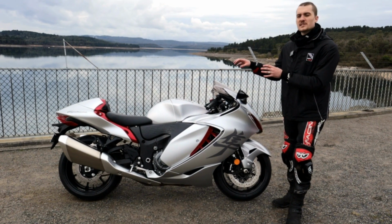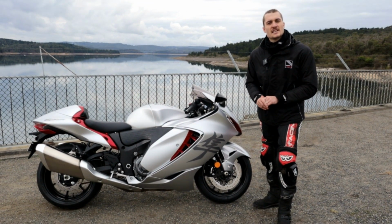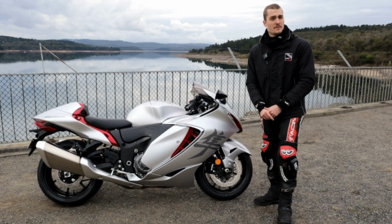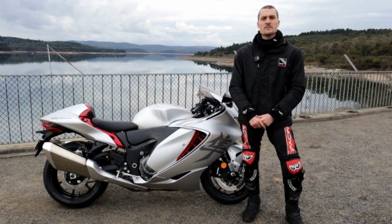We've also got a properly sophisticated electronics suite in this bike for the first time, more on that a bit later. But all this comes at the price of $27,690 right away, which is an $8,200 premium compared to the bike it replaces. So let's go for a spin and see how these changes affect the bike in the real world.